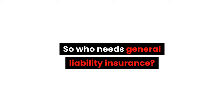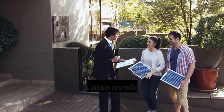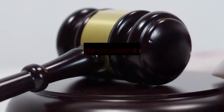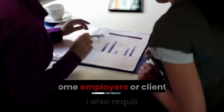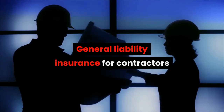So who needs general liability insurance? General liability insurance is often combined with property insurance in a business owner's policy, usually called a BOP, but it's also available to many contractors as a standalone coverage. As a contractor or small business owner, you need some form of business liability insurance to safeguard your livelihood. A single accident could result in a lawsuit that you might not be able to handle. A great way to protect against this is to make sure you have liability coverage that matches your level of exposure. Some employers or clients might also require you to carry a certain amount of general liability before you can work for them.